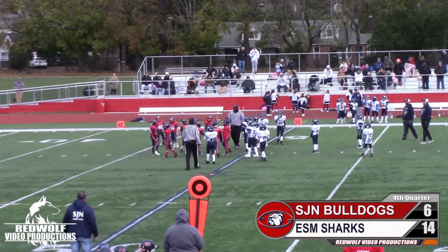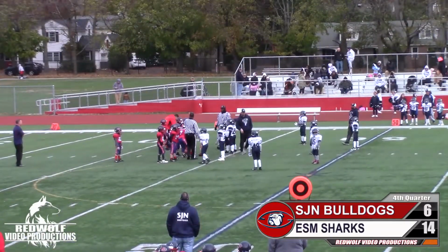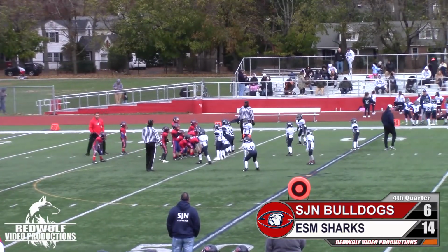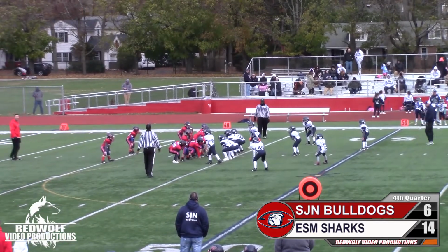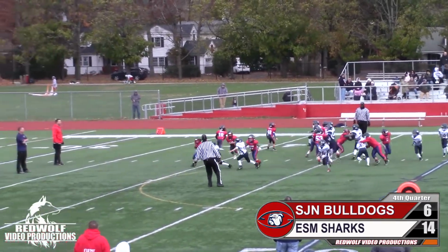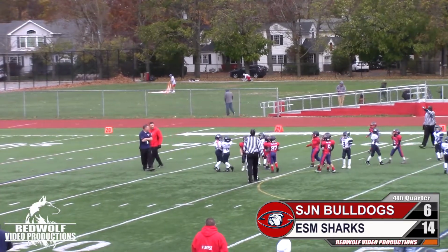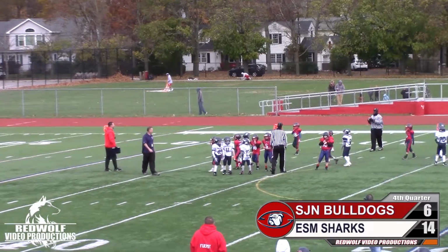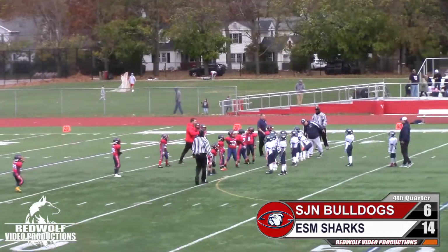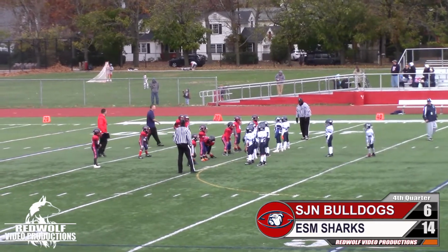Got offsides on the offense, it's going to back us up. After getting backed up 5 yards on that offensive penalty, we've got 4th down and 20 to go. The Bulldogs still elect to go for it. Same formation. Seems to be some confusion. And let's see, that's Owen Gigantiello brought down in the backfield for a bigger loss of yards and a turnover on downs. After the turnover on downs, the Sharks take over on the Bulldog 40-yard line.